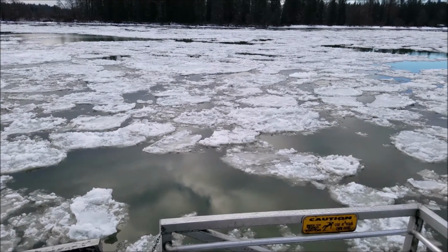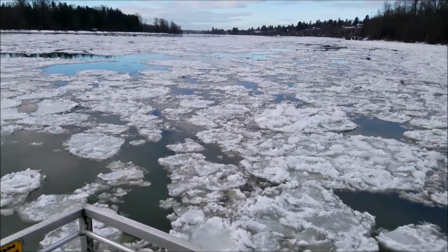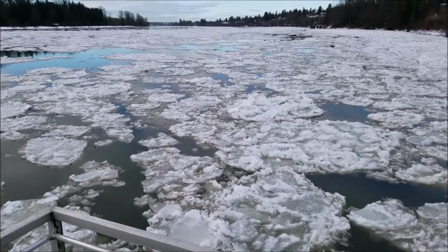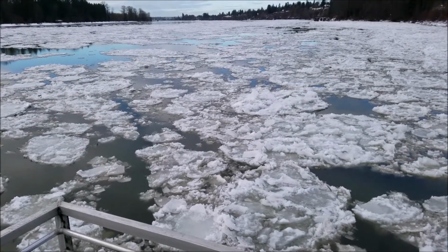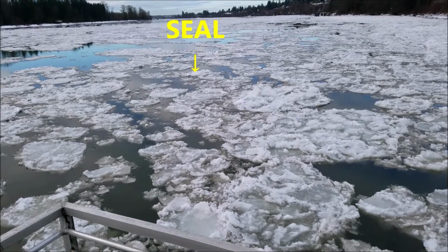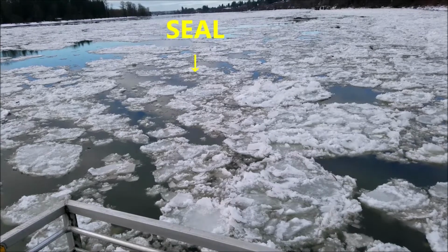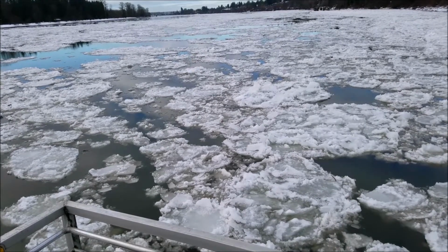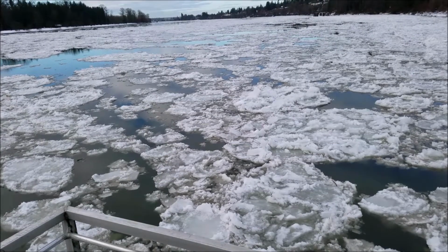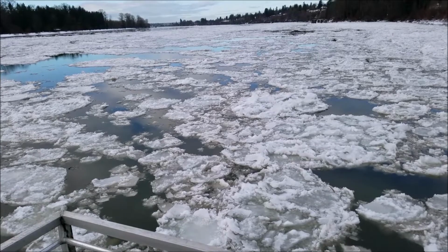Oh, there's a seal over there. Nice seal. See it? Got its head sticking up, taking a breath. There it is, moving along between icebergs. Just went under. That is a seal in the Fraser River. Let's see if he comes up again.